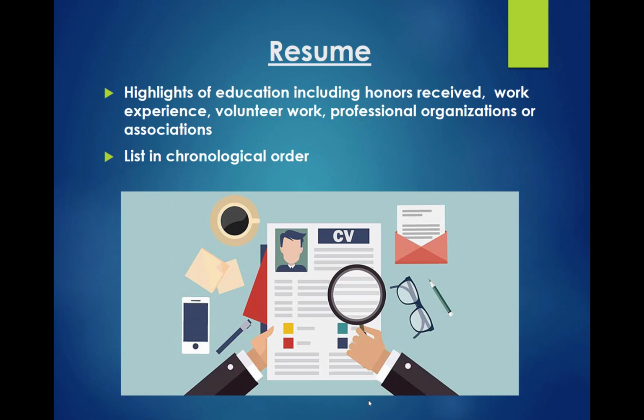What you can do as well, I know a lot of times when you are applying to jobs, they usually want it to be one page. For us, it can exceed one page, because we obviously want to know a lot more about you. So you can exceed one page, make it two. Two is fine.